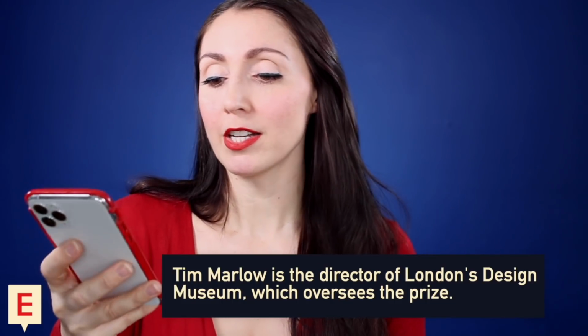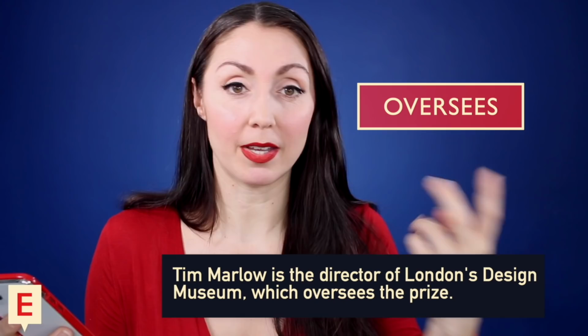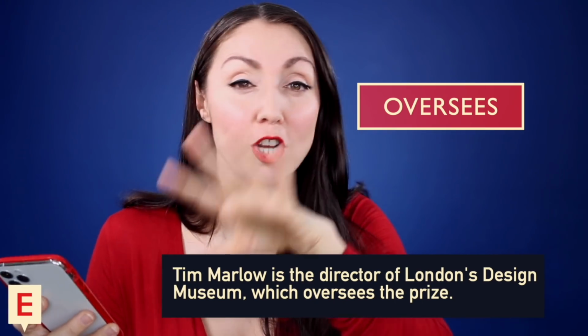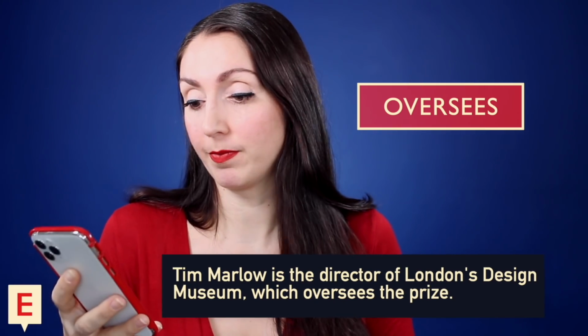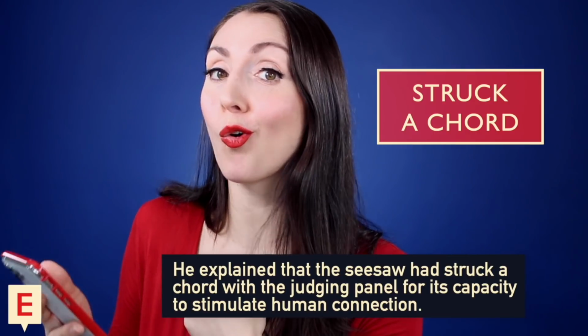Tim Marlowe is the director of London's Design Museum, which oversees, to oversee something is to supervise, to watch it, to check everything is working how it should, which oversees the prize. He explained that the seesaw had struck a chord.